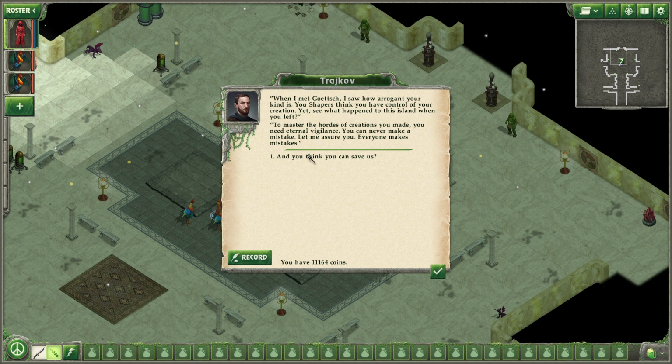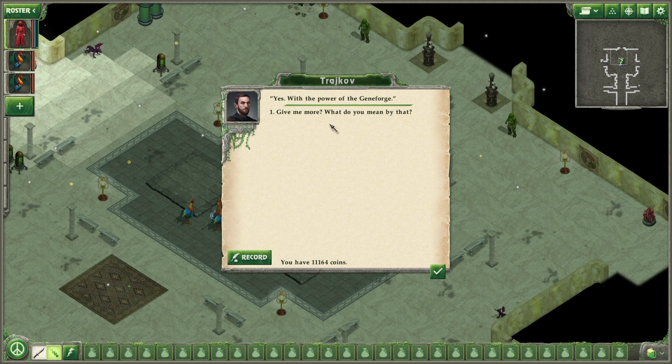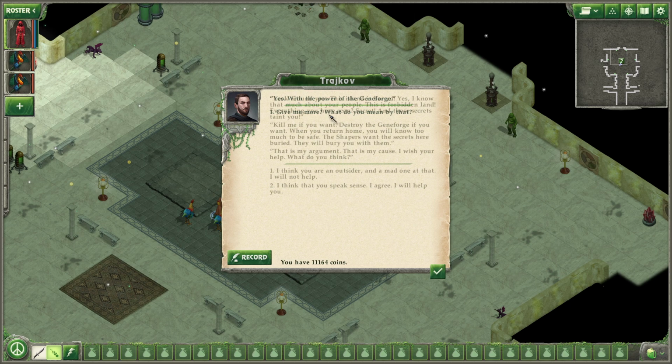And you think you can save us? Yes, with the power of the Geneforge. Give me more. What do you mean by that? Look around you. This island is barred. Yes, I know that much about your people. This is Forbidden Land. Everything you have seen, secret. And those secrets taint you. Kill me if you want, destroy the Geneforge if you want. When you return home, you will know too much to be safe. The Shapers want the secrets here buried. They will bury you with them. That is my argument. That is my cause. I wish your help. What do you think?